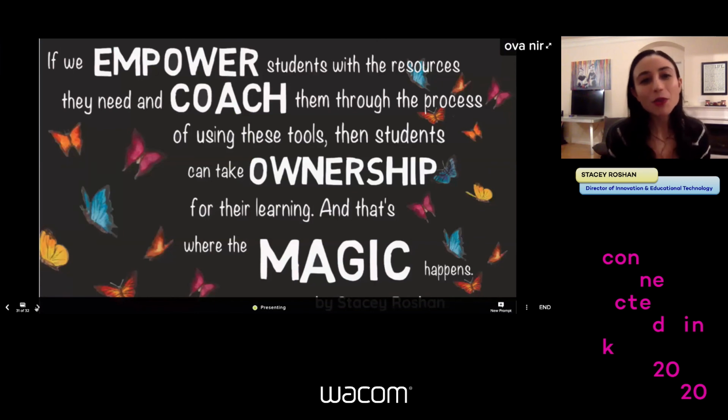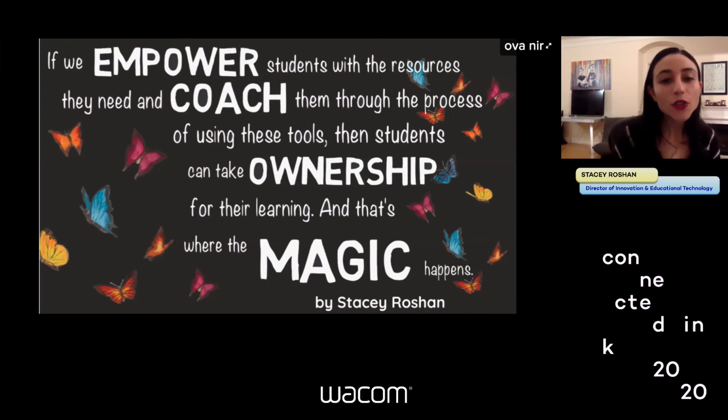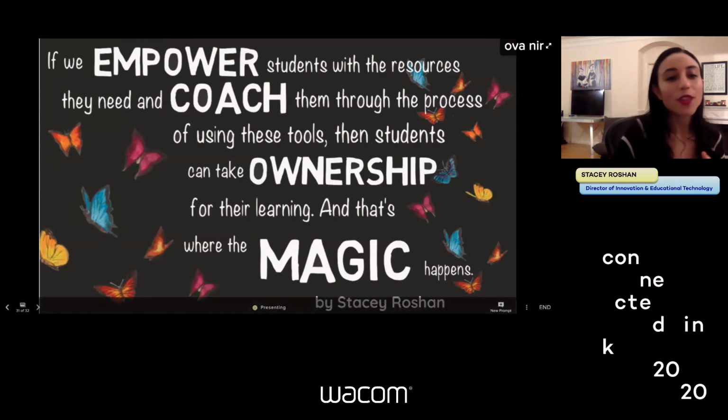And finally, I will just leave you with this quote that I end my book with. If we empower students with the resources they need and coach them through the process of using these tools, then students can take ownership for their learning. And that's where the magic happens. And I really believe that these tools that I've shared with you today are part of that journey in giving students the tools that they need, the platform they need to be able to speak to you. For us as teachers, the tool that we need in order to write, to describe, to help us communicate to students how we're thinking through and working through problems in real time. And once you get those tools down and you're able to provide them to students, I think that's when we can really see all that students can do. And again, allow them to really take ownership for that learning.